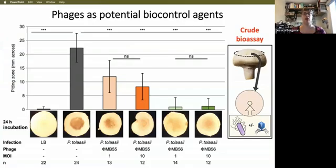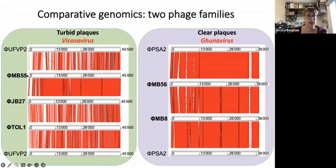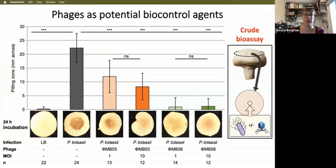Right. So we then took one representative from each group. I worked mainly with MB55 from the Vicosa virus group, and MB56 from the Gunavirus group, because they seemed so similar. We just picked one representative from each group and did some biocontrol tests.